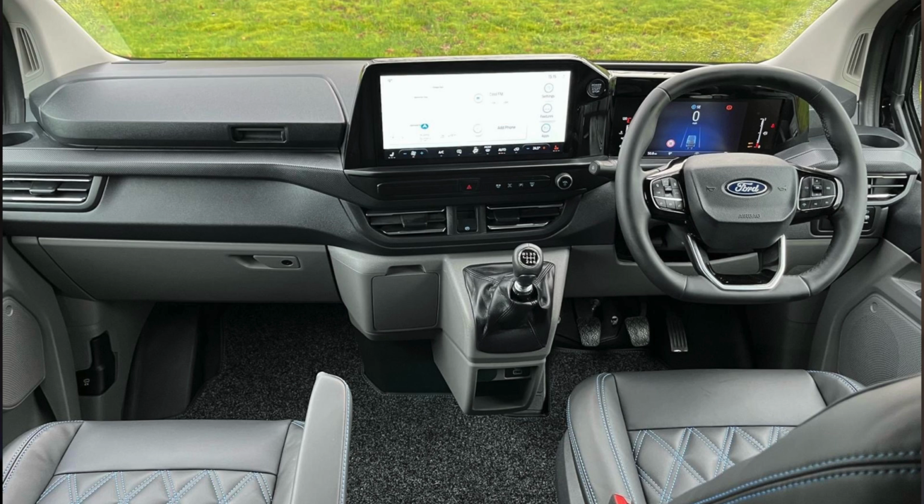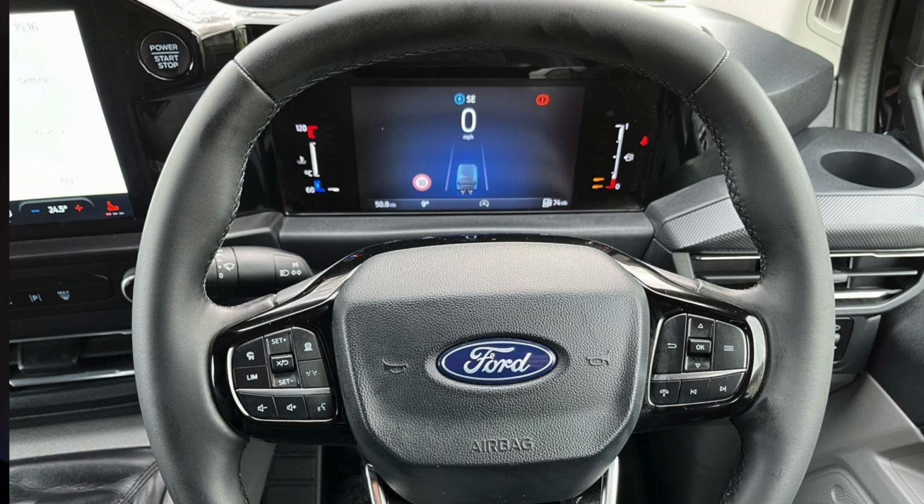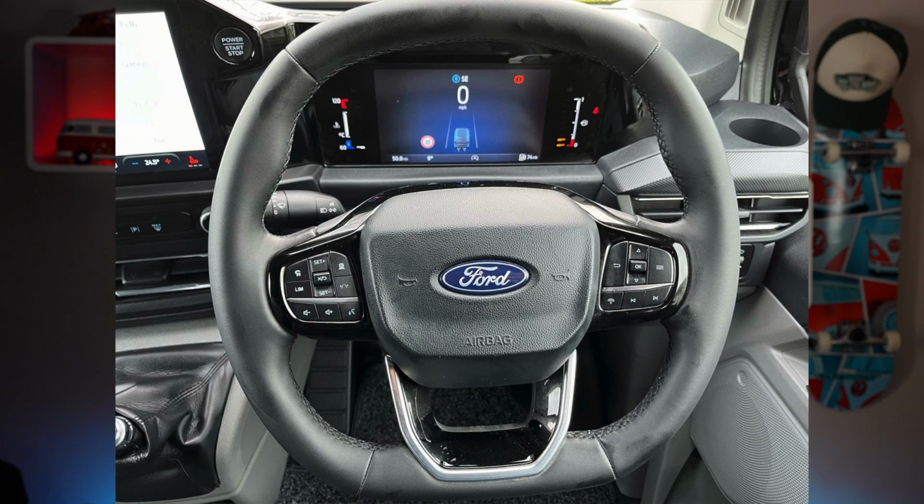However, as you can see, it is definitely more modern with its big infotainment screen including sat-nav and the big digital driver display. You can see here that it's got the Ford steering wheel, which is certainly quite different from the VW steering wheel which we've seen in the modern range of vehicles from Volkswagen.